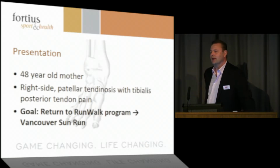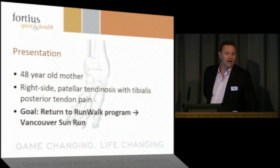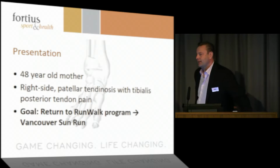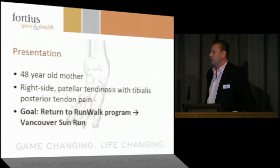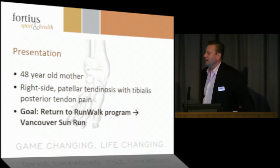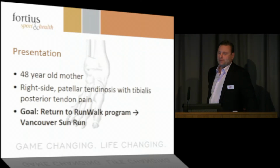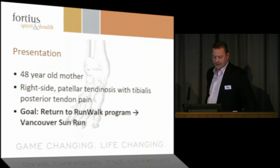And we have these programs in Vancouver called walk-run programs. I'm sure you have them here as well. Sort of a periodized program to return people to running programs, where you intersperse bouts of walking and running on each training session. So she wanted to get back into a clinic and participate in this 10K. And she was referred to us from sports medicine with right side patellar tendinosis and also with tibialis posterior pain.